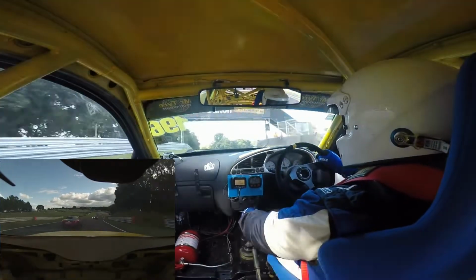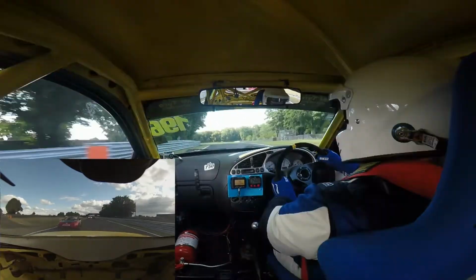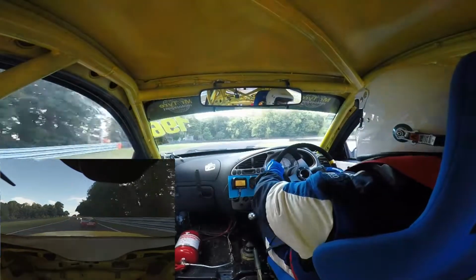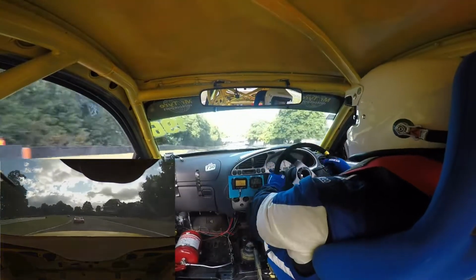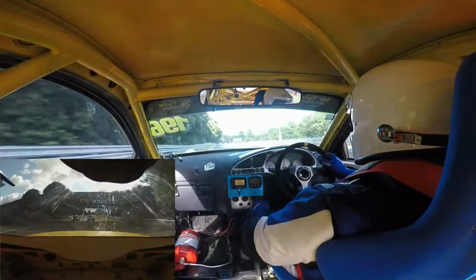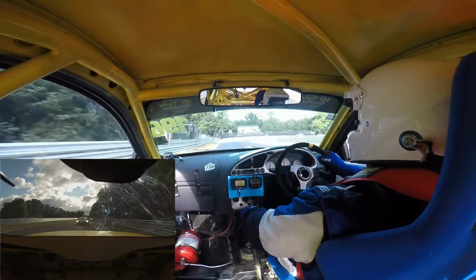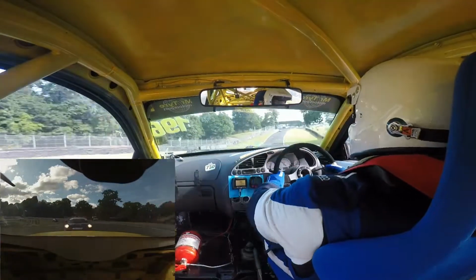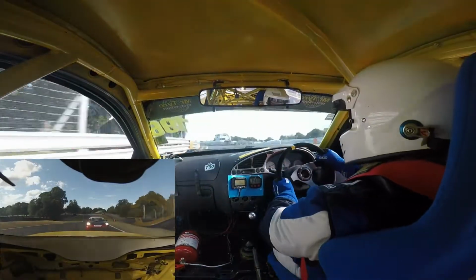Once again, up through the gears at Clay Hill, and I'm not entirely sure if he's going to have a go here or not. The smart thing to do would be to try and put me offline and then have a go down into Lodge, but he doesn't do that, and neither does he make a move at Druids. So I'm thinking Chris was maybe distracted himself by that car that's overtaking him and is now between us. Now, approaching Lodge, I am desperate to keep that car behind me going into the corner so that I'm not compromised. I've now got my foot flat down, and here it is.